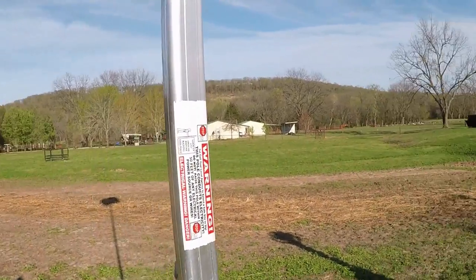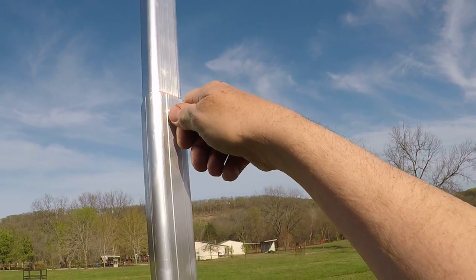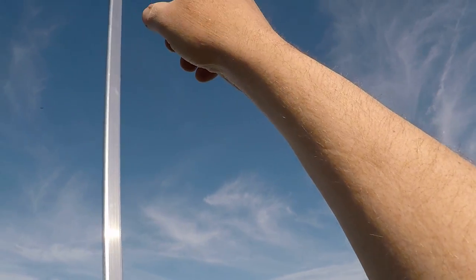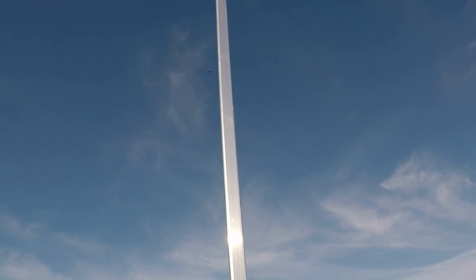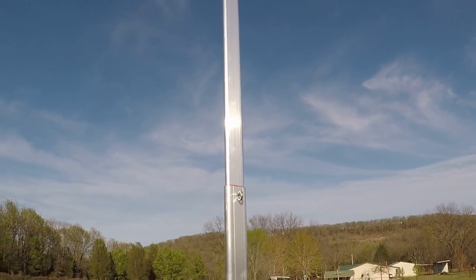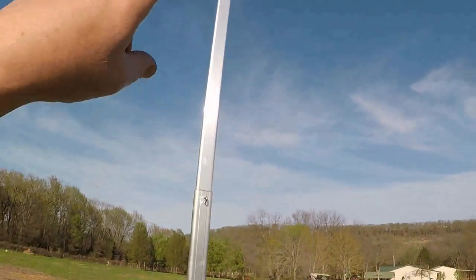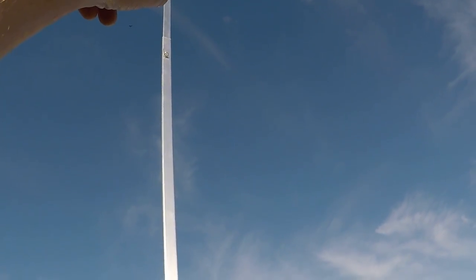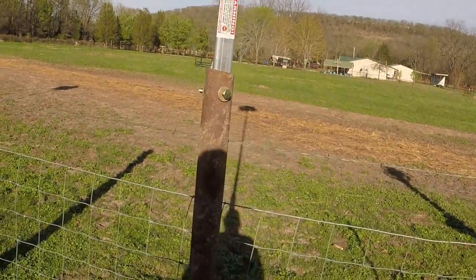But anyhow, when you go to putting it together, it's got red marks, and you slide these little pins in. There's two of them, one up there and up at the very top. Something this pole's got that's better than the last one I did is it's got little push button clips that will snap into your little house, and it goes all the way up through the center of it, so that really makes it strong and makes it last.